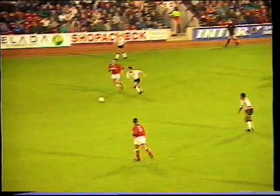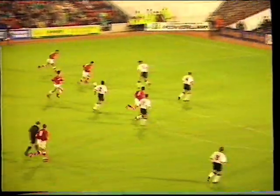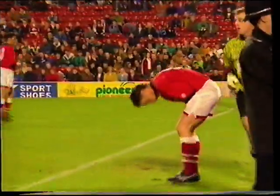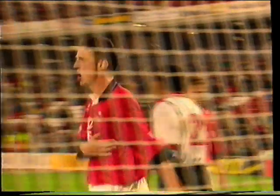Grimsby had enough bodies around again, and then sloppily they lose it. And here comes Bryson. Inside the area, Ian Bryson knocks it a bit too far, I fancy, but gets a corner. Crichton looks a trifle disappointed, but the referee, Mr. Wright, has been pretty close to the action today and gives the corner.